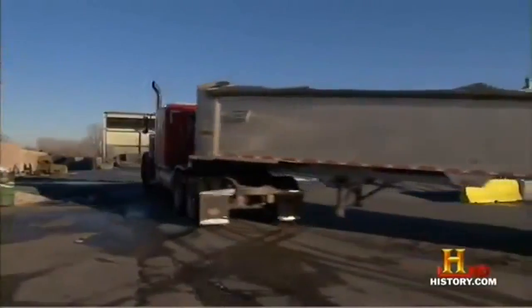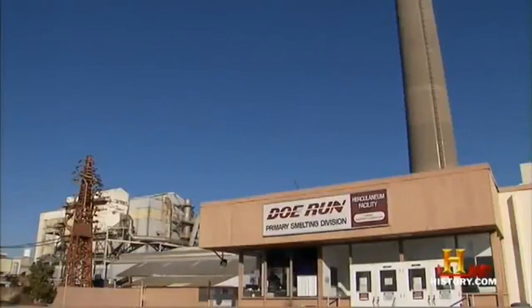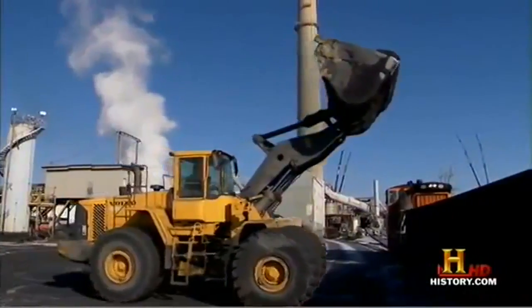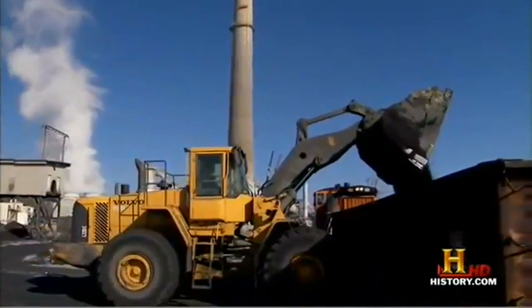On average, 60% of the concentrate produced here makes its way by covered truck to Herculaneum and the primary lead smelter, which the Doe Run Company has operated since 1986. The other 40% is sold worldwide. The primary purpose of the facility is to convert lead concentrate into lead metal. Loaders kick off the process by transferring each truckload of lead concentrate to a rail car.